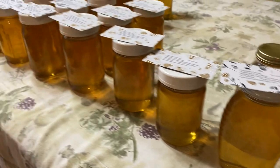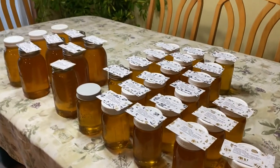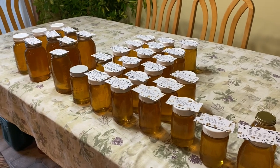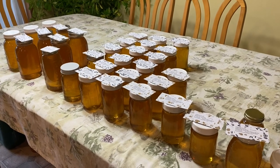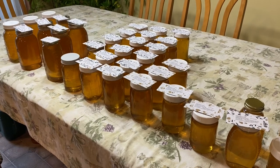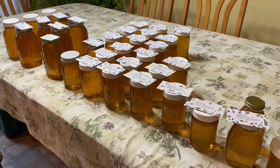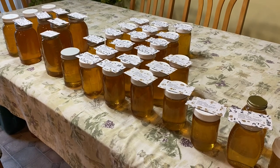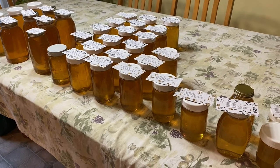So this is my honey harvest for 2022. I'm not doing cut comb this year unless the bees are really prolific and I go back in one more time, but I'm probably done for the season going in to do inspections since it is mid-October and the temperatures won't be getting above 60 degrees Fahrenheit most likely for the rest of this year.